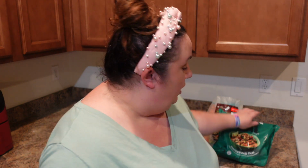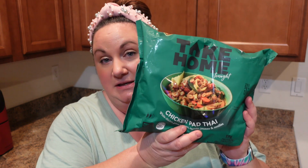And I was planning to actually go to Publix because I heard that Publix does something similar. But while I was at Target, next to their options, they also had this one, which is not by Target, but it's called Take Home Tonight, and it's a meal kit, and this one is chicken pad thai. So we're gonna actually face these off. These are both sold at Target. This one, price-wise, it was $11.99. And this one from Target, this one was $16.99.